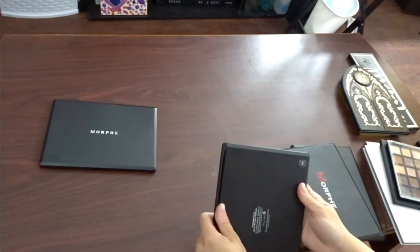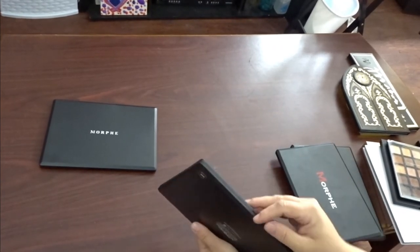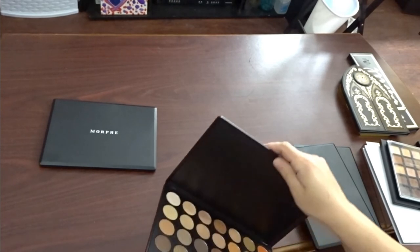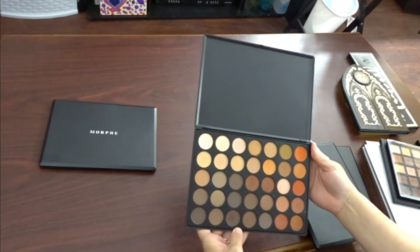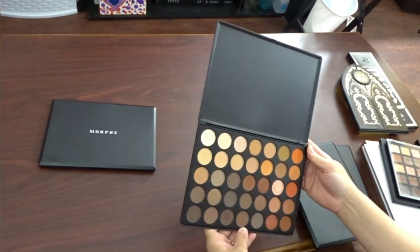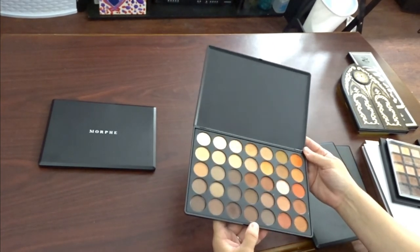What is this? The 35O. Oh, this is beautiful. I think I actually created my very first smoky eye with this palette. This is just a beautiful palette, very well put together. So I think I'm going to go ahead and keep this one.